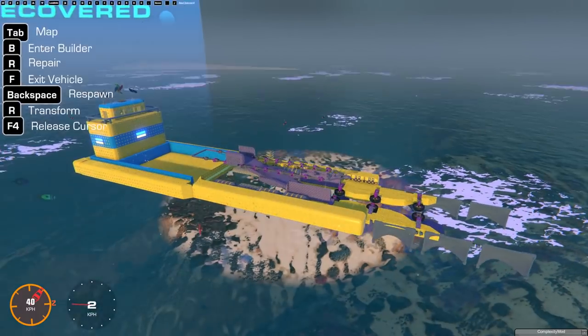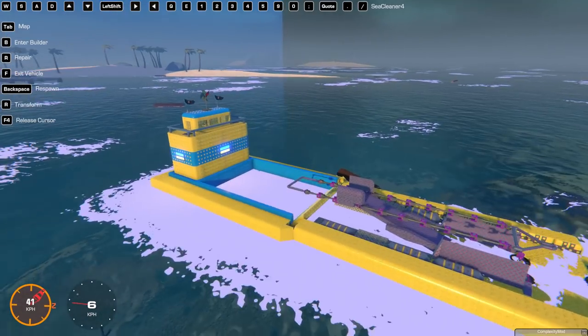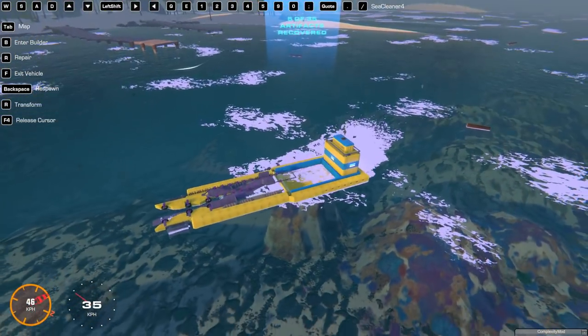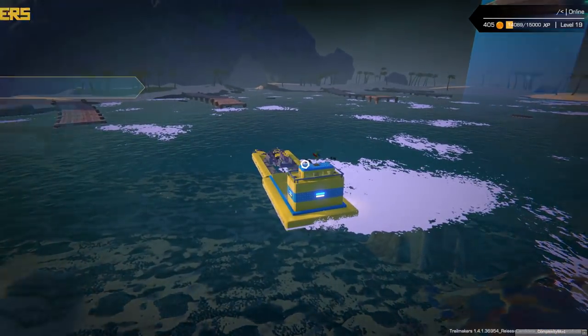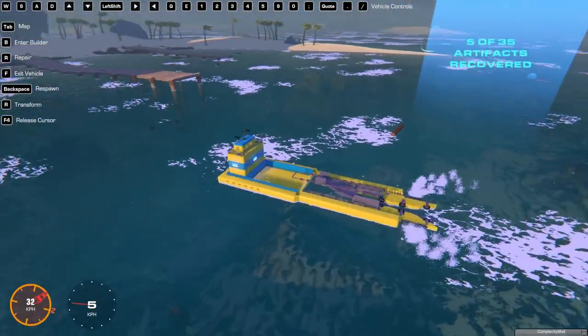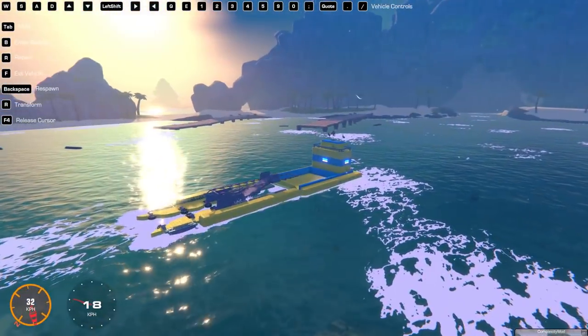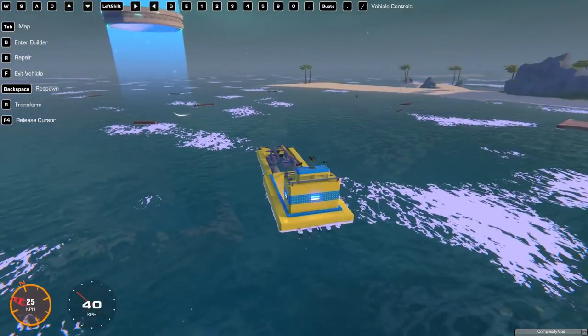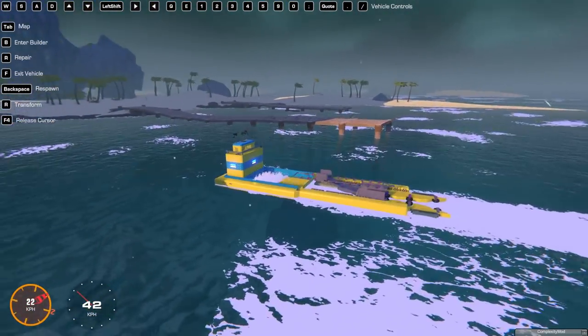Let's drop this thing into the water, perfect, and let me show you how everything works. Actually, let's restart the whole map, because all the logs have drifted away. Good stuff. So the default position for this is basically like so, right? It looks like that, it trolls along and looks for logs to pick up. Let me just back up here.